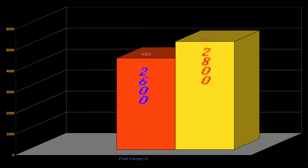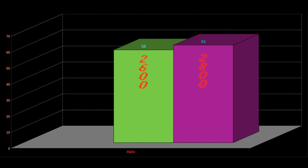Look at Halo here. I decided to dig out Halo. 58 versus 61. Again, there's not much difference there, but there's a little bit of a difference. 200 megahertz makes a difference, but it's not really that much.